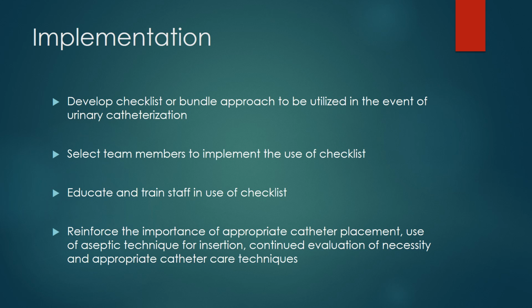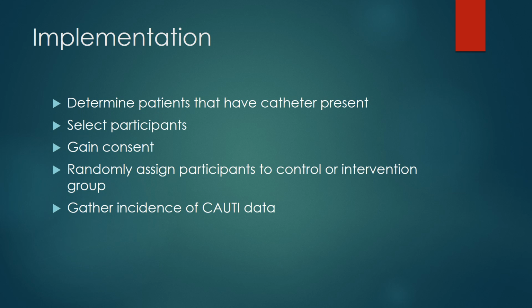evaluating the necessity of the catheter, and also importance lies in catheter care techniques. That's like the daily hygiene care of the catheter. Other parts of implementation include determining patients that do have a catheter present, selecting participants for the study, gaining consent from those participants. Then we would also need to randomly assign them either to a control or an intervention group, and then gather the data after our 6-month time period.